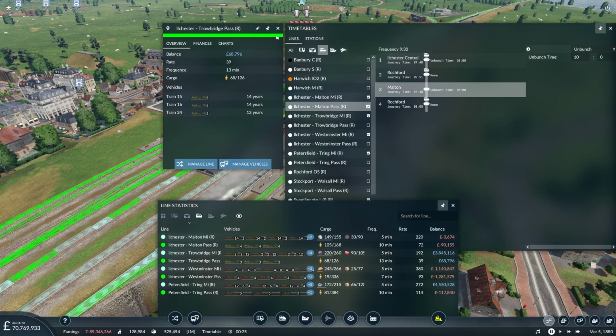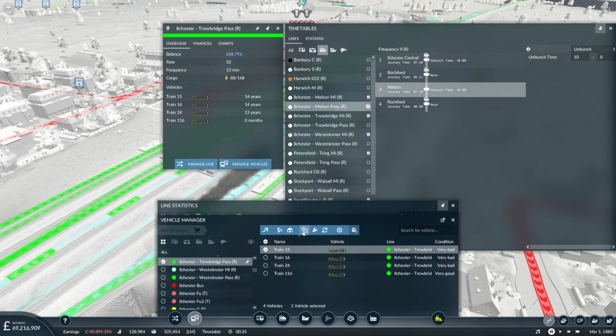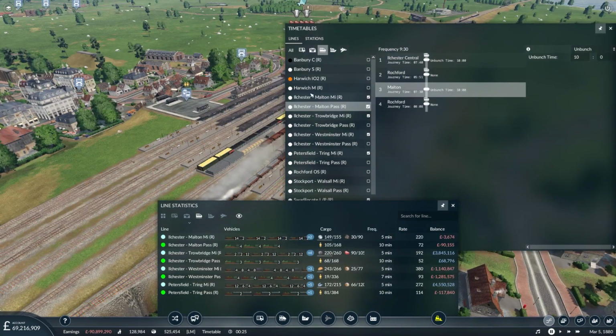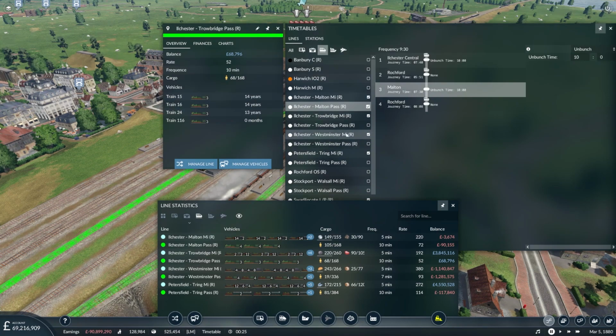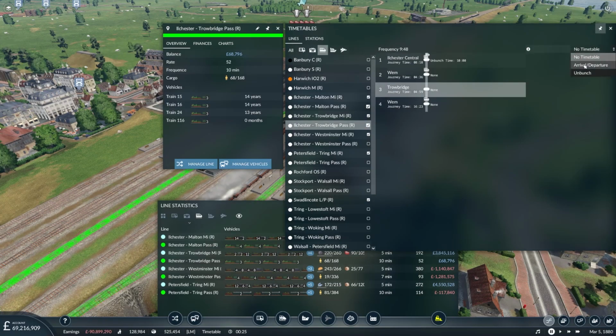Ilchester to Trowbridge, that's currently 13. So we're just gonna... That takes it down to 10. Nice. If we got faster trains here, it could cause a problem, but I'm not going to worry about that right now. So you are, what was it, Ilchester to Trowbridge, which is that one. So again, Ilchester, unbunch. 10, Trowbridge, unbunch. 10.